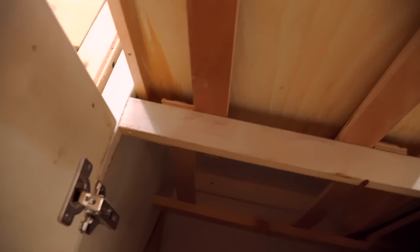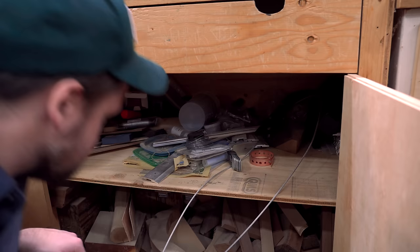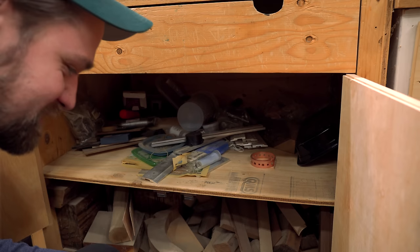It's got like two sliders. Like runners against other runners with a stop block back there. And this is like legit embarrassing. There's just so much garbage in here. Never buy one of these. Just so much stuff and I don't need any of it. I've just been stuffing it in here forever.